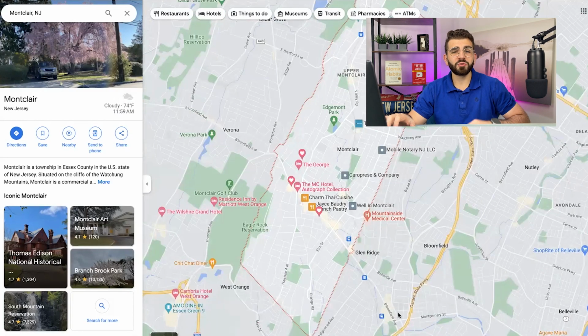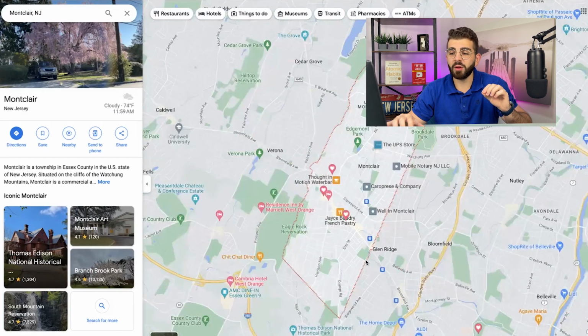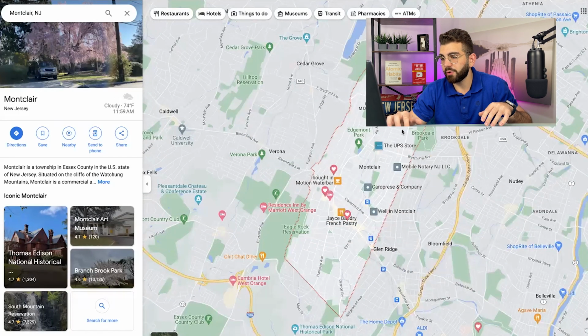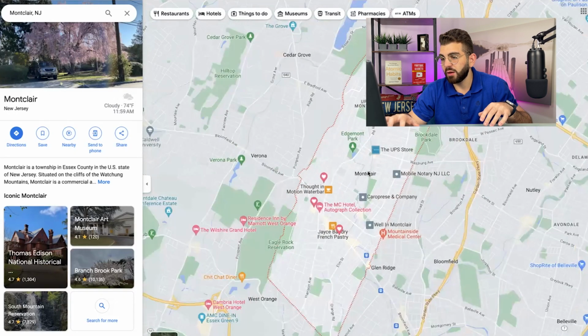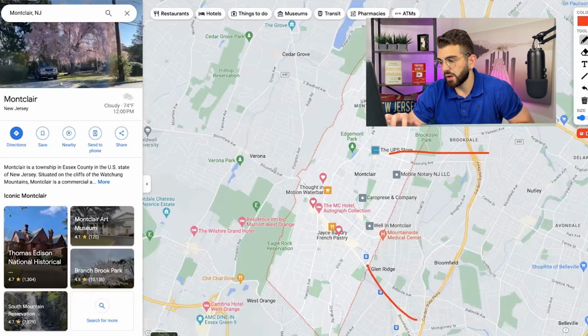Let's talk about major roads and highways in Montclair, New Jersey. The major one is going to be Garden State Parkway and then Route 3 as well. When we zoom out a little bit, you're going to get a better idea of where that's exactly at. Garden State Parkway goes through a little further out from the outside of Montclair, and you can see it down the line here.